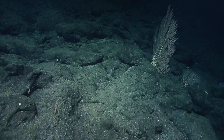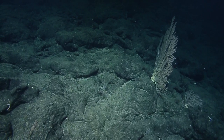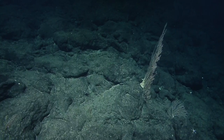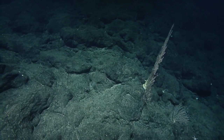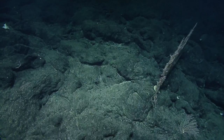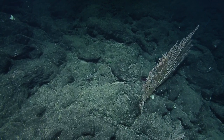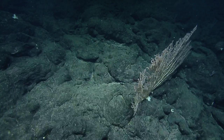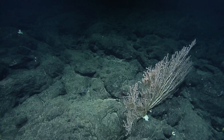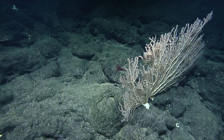Wow, look at that one. Let's take a look at this guy. What do you think that coral is, Sarah? I think it's a primnoid, but I need to look closer. Could be bamboo. Ooh, that purple crinoid, I think, is on our hit list. I don't know, Jess, if you have any capacity to stop.